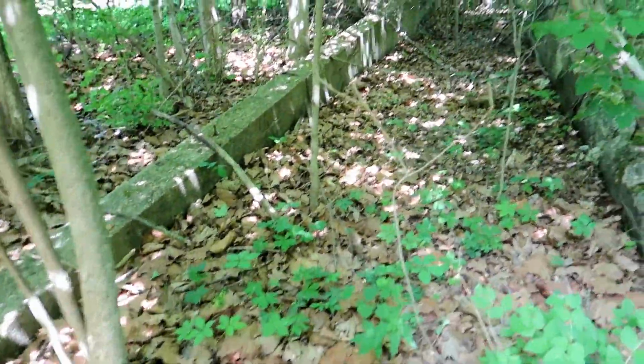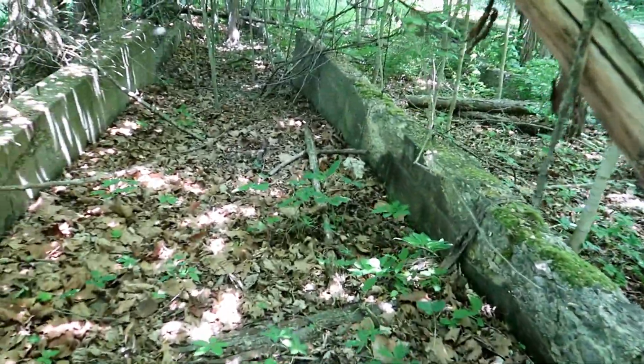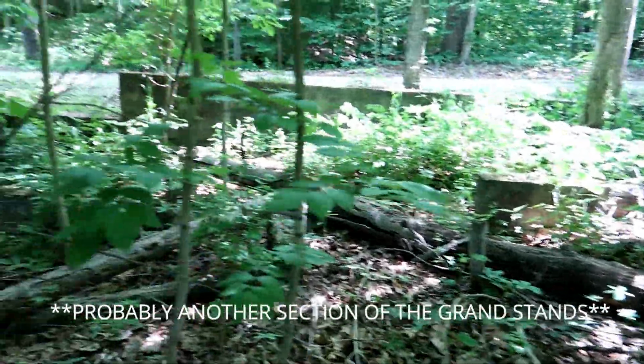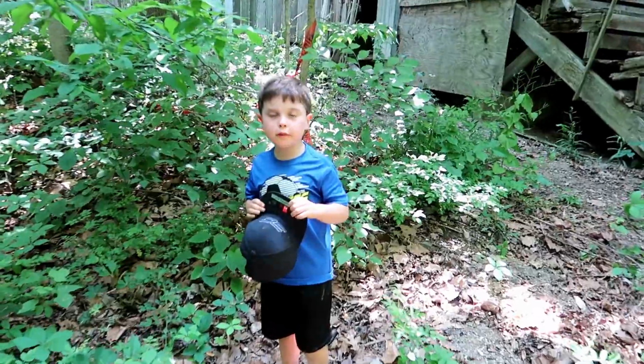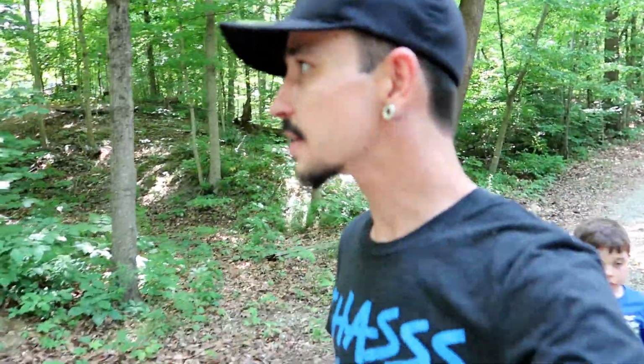A lot of thorns. Be careful, Aiden. Not quite sure what this is. A walkway of some kind. I don't think it's the pit. Bugs are flying in my eyes. Yeah, there's a lot of bugs out here, huh? It would have been good if we had our sunglasses. Just walk down here and then we'll make our way over towards the racetrack and see where it leads us.